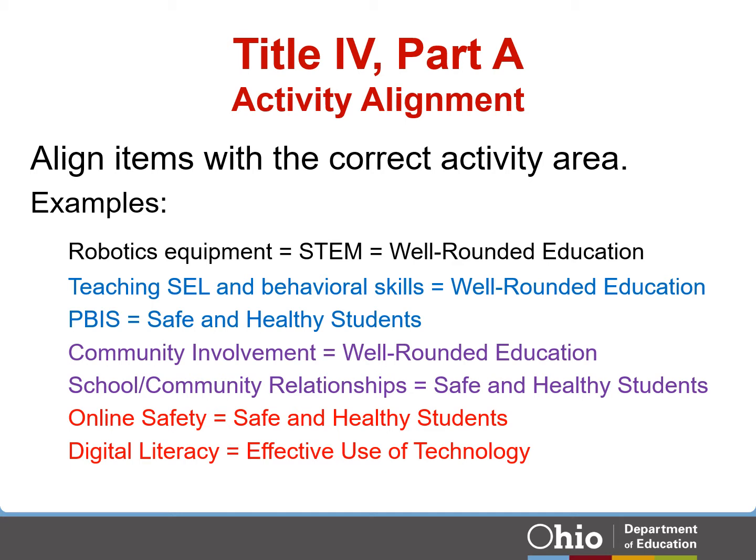When coding your expenditures to activities, alignment with the correct activity is important. Please also note that there are no extra credit points for selecting more activities on the budget details page. Please limit the activity selection to those items that you are specifically funding with Title IV-A funds.